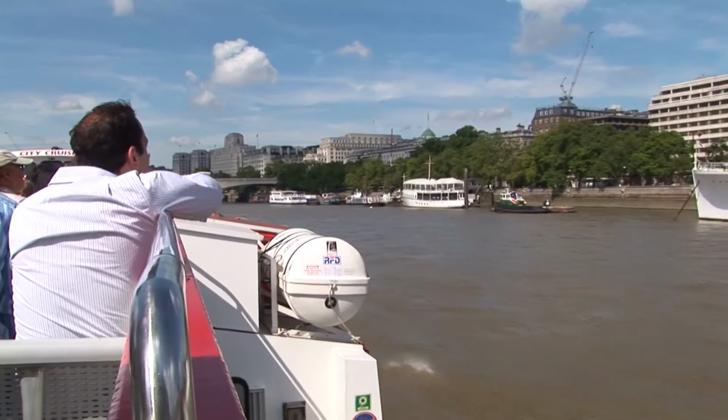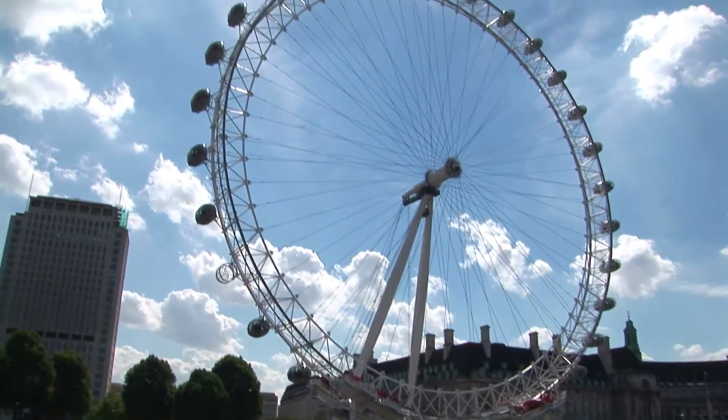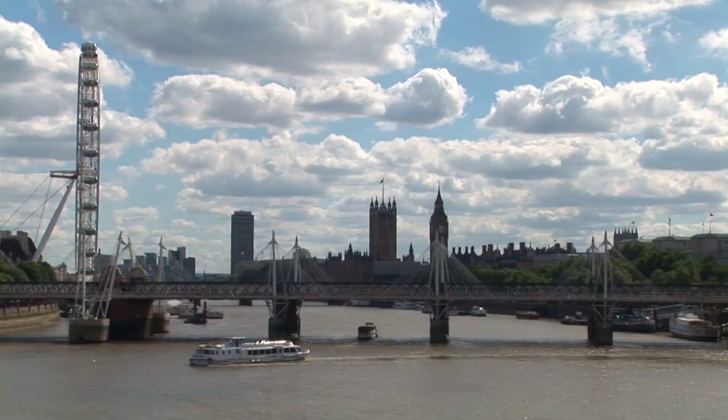A Thames River cruise is without doubt one of the best ways to see London. Experience the sights and splendor of this great city while sitting on an open upper deck.